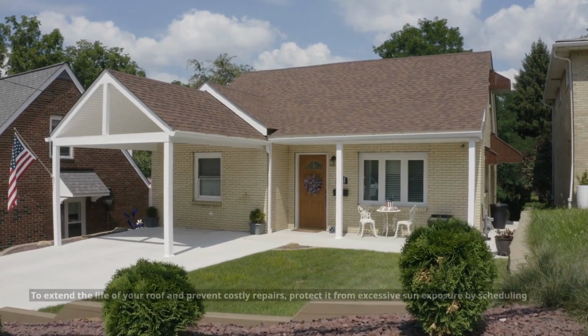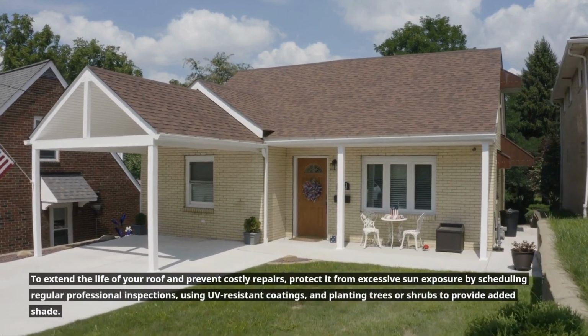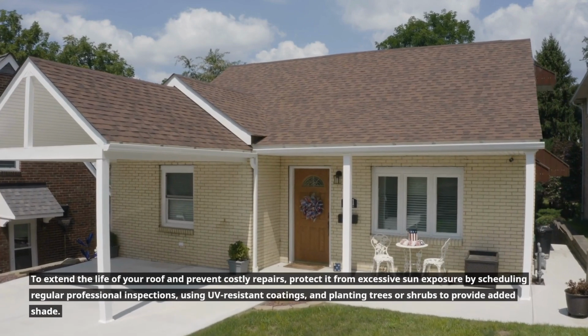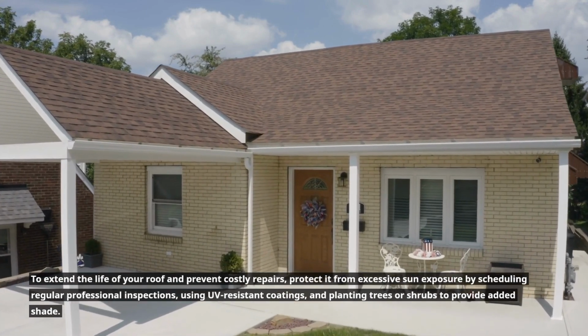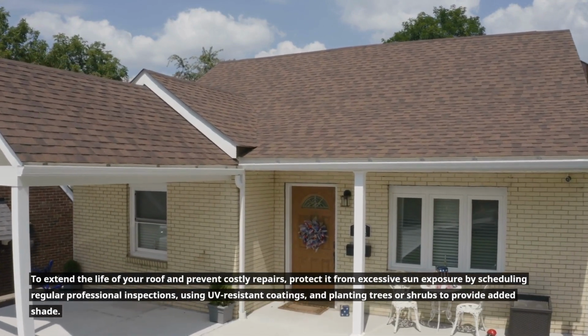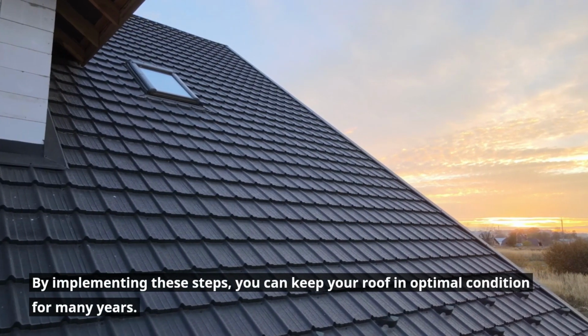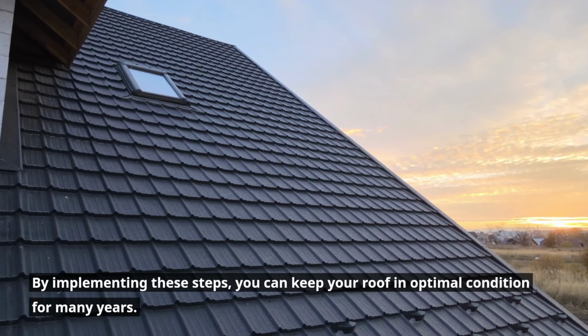To extend the life of your roof and prevent costly repairs, protect it from excessive sun exposure by scheduling regular professional inspections, using UV-resistant coatings, and planting trees or shrubs to provide added shade. By implementing these steps, you can keep your roof in optimal condition for many years.